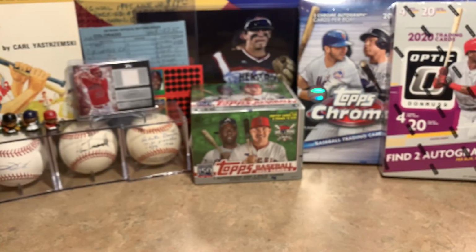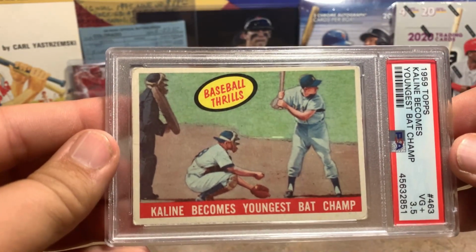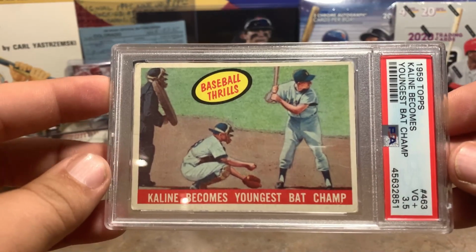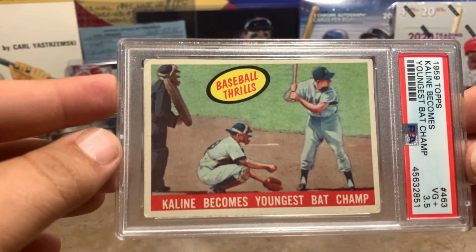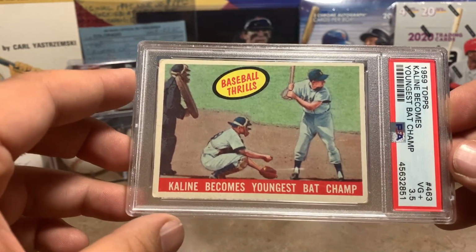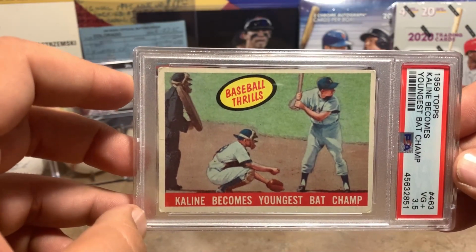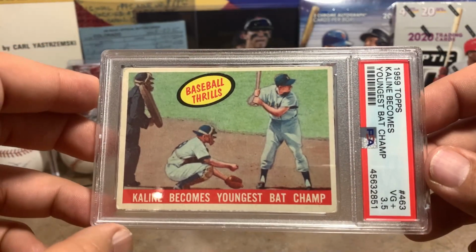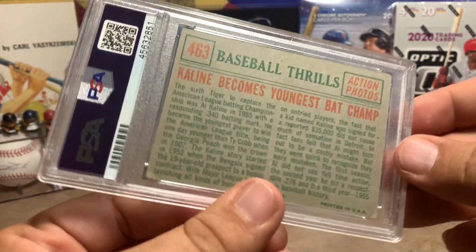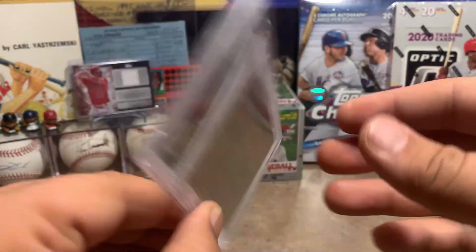Moving on to number one, the top card in my personal collection came from a viewer, Joe Mansman. It is a 1959 Topps Al Kaline card, graded a 3.5. It's absolutely beautiful. It says Kaline becomes the youngest batting champ. I believe he was 20 years old at the time and had a .340 average, which is absolutely stunning. But I love this card. I love everything about it. And even when it's not on screen, it's always nearby to me. So thank you very much, Joe.